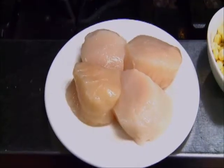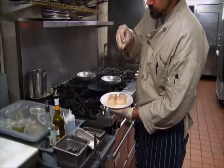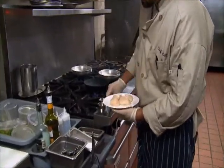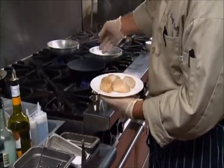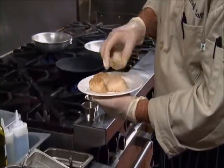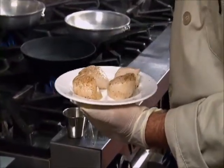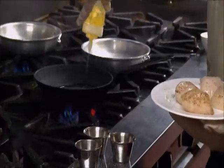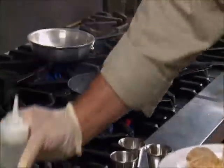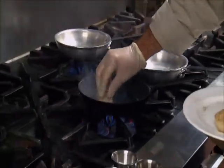First we're going to start off with our U10 size diver scallops. We'll start by seasoning with salt and pepper. Meanwhile, I've got my pan on getting hot, so that way we get a good, nice, even sear when these scallops hit the pan. A little bit of canola oil. You can already see the smoke coming up. That's when we know that the pan is hot enough to sear in.